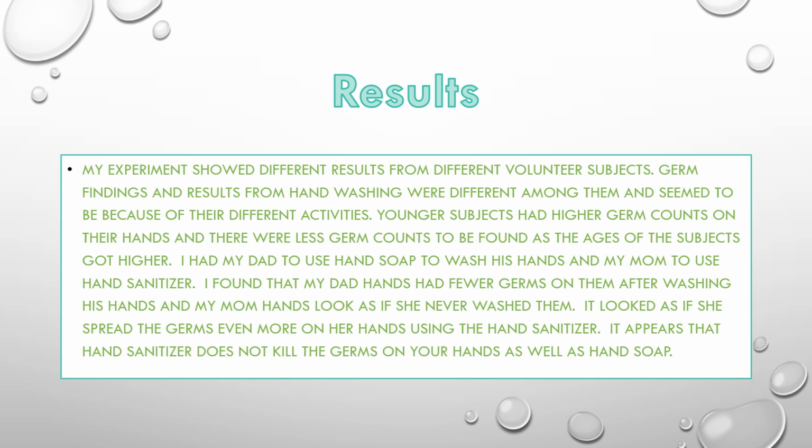So these are my results. My experiment showed different results from different volunteer subjects. So germ findings were varied among the subjects due to their different activity levels. So the younger subjects had higher germ counts on their hands, while the germ counts seemed to lessen as the subjects got older in age.